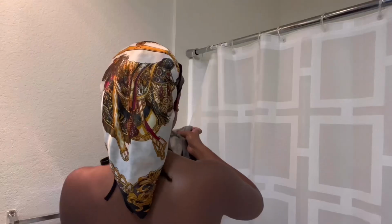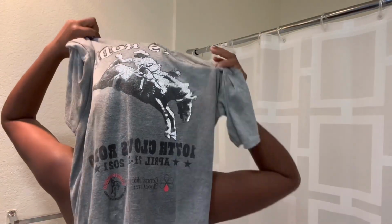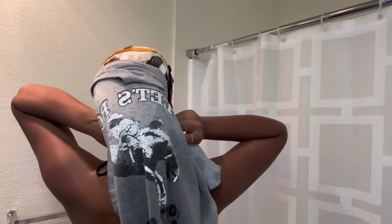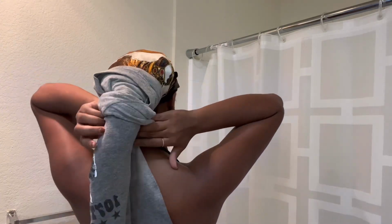And this doesn't happen every time, but sometimes after I've done my full routine, I'll feel like the bottom of my hair is still a little wet. So I'll go back in and I'll add my t-shirt to the bottom half of my hair and wrap it for about another 30 minutes just to pick up any of that excess water.